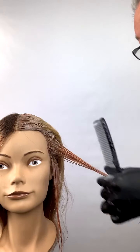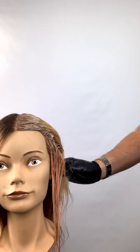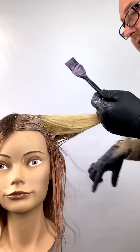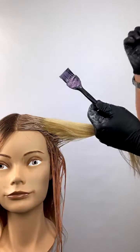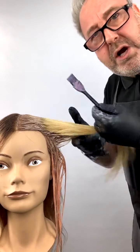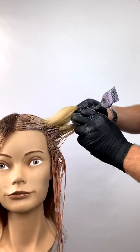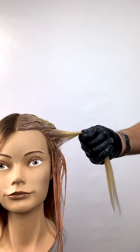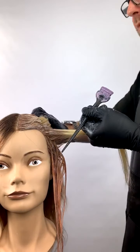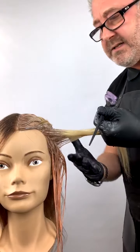Within the Colour Touch range, there's several different families. So we have the traditional Colour Touch. Then we also have Colour Touch Plus. Colour Touch Plus is designed to give you up to 70% grey coverage. Traditionally, in a demi-permanent world, you're typically going to get about 50% grey coverage with a demi-permanent colour. So with Colour Touch Plus, you're going to be using that with our 13 volume, which is what we call Intense.